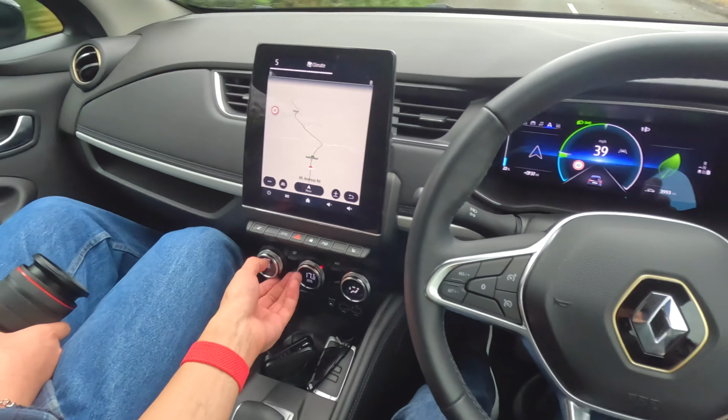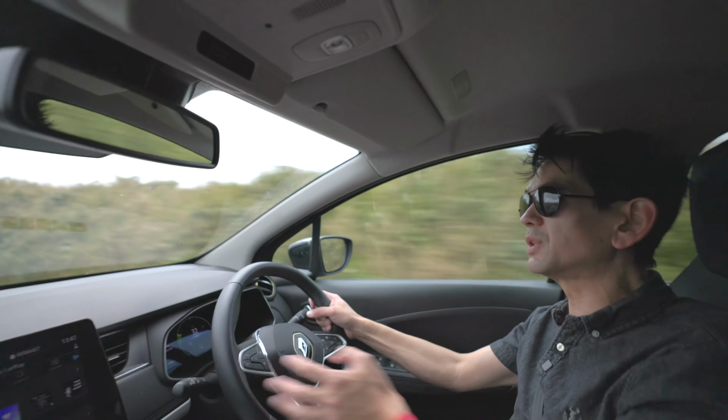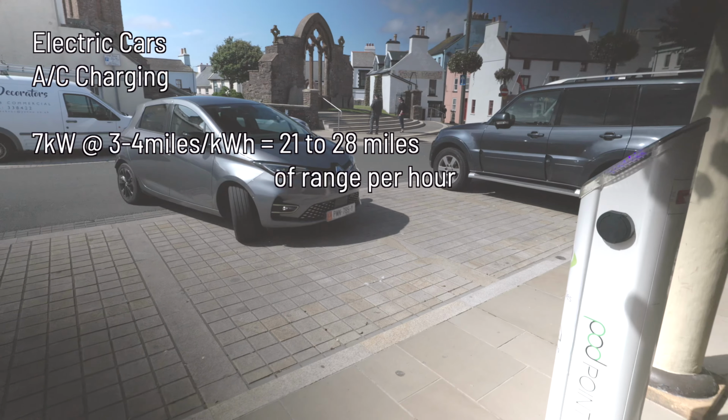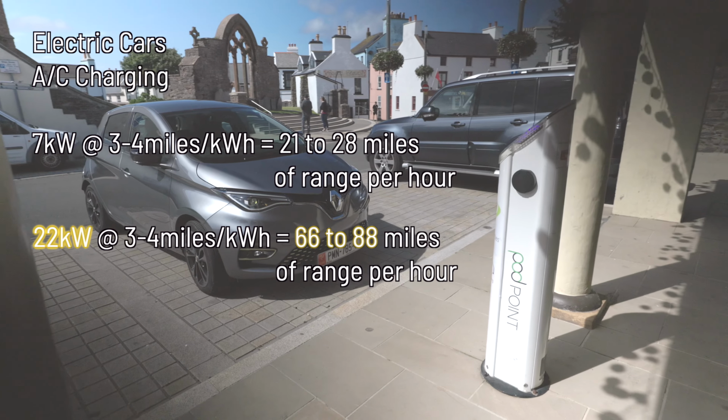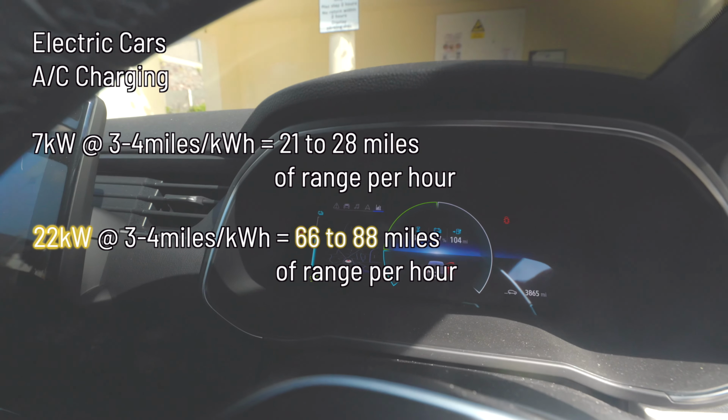Things like Peugeot's E208, which arguably is a little bit more refined and comes with a lot more options as standard. All of the trims of the Renault Zoe can charge at 22 kilowatt. This means you can fill the car in just a couple of hours at home if you've got 3-phase.